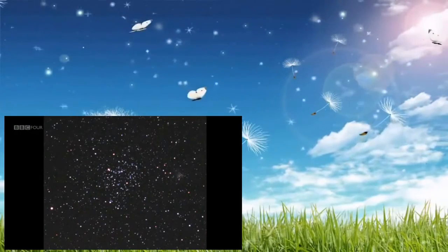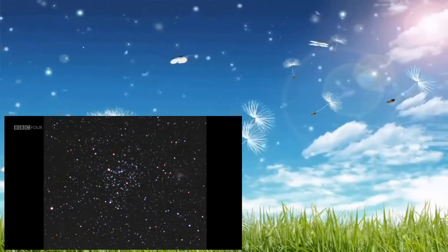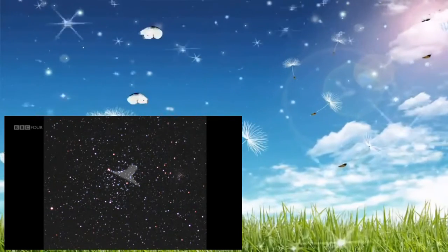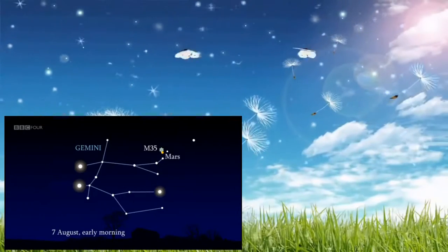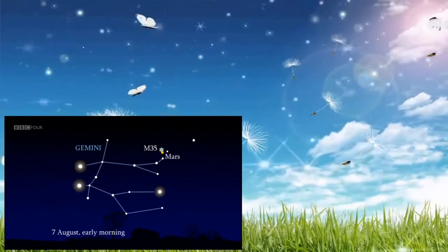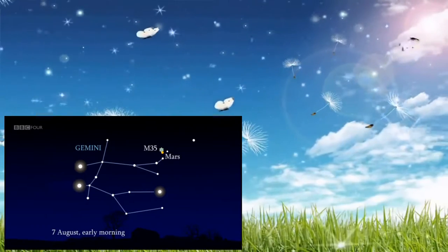In fact, it's a very strange open cluster because there is a pattern of stars in there that draws the outline of the space shuttle coming into land. Really? Trust me, it does. You didn't just make that up. I didn't just make that up. But if you have a pair of binoculars and you look at M35, or you look at Mars rather, which would be the brighter object, then M35 will be above it on the morning of the 7th of August. So that's well worth going to look at.